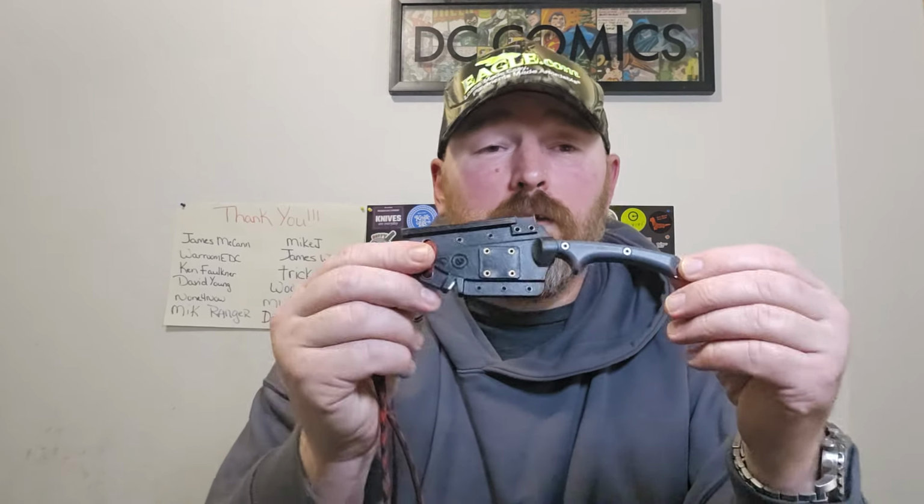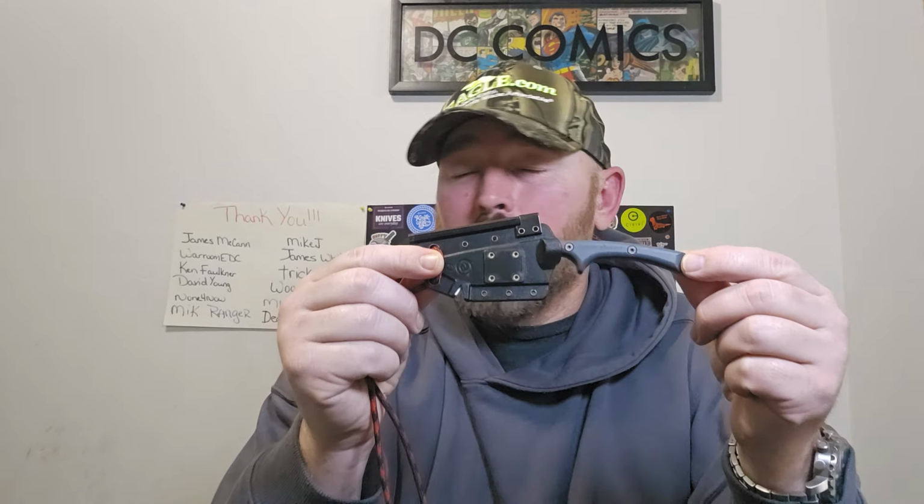Now this is the other knife that I said under 100 or under 50 bucks. That's probably the best knife on the table, in my opinion, under 50 bucks. And it is, of course, the Scout Feather.